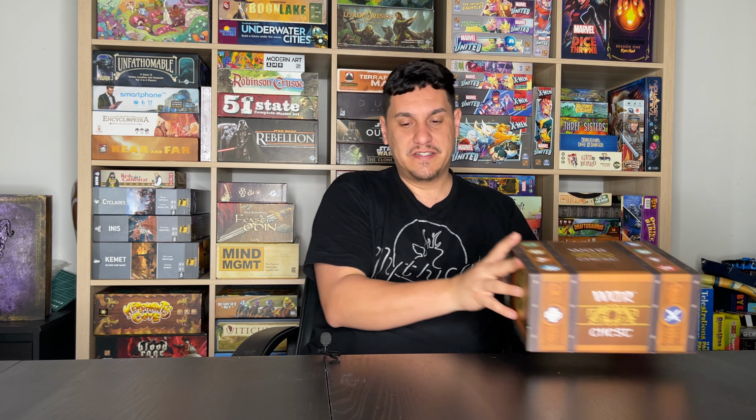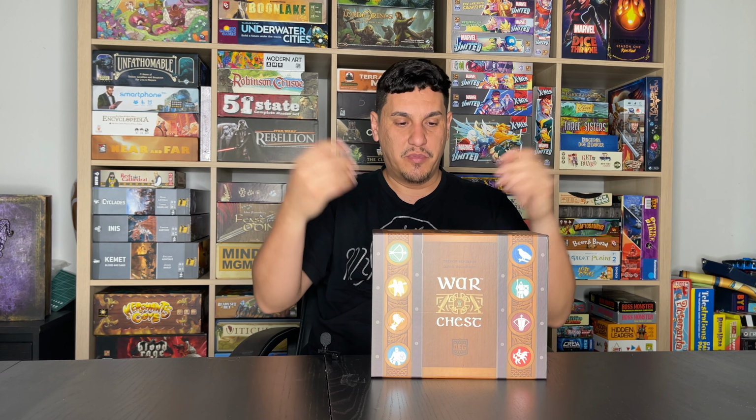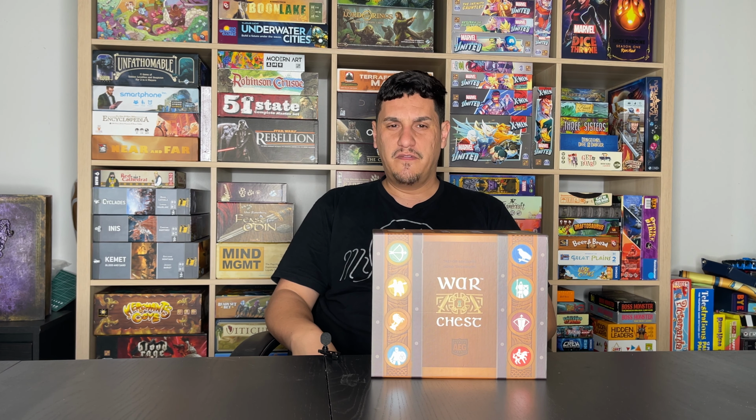And while I was out there, we were trying to kill some time while waiting for the board game store to open, so we stopped at a Books A Million down there in Tampa, and I found War Chest there, and it was 50% off, so I got it for $25 or something like that. That's something I always do: if I hear that there's a game that's decent or remotely good and I can get it at a good price, I'm picking it up.